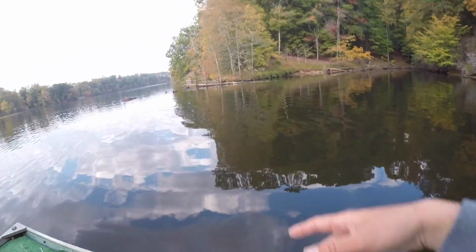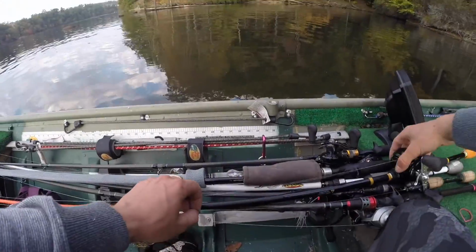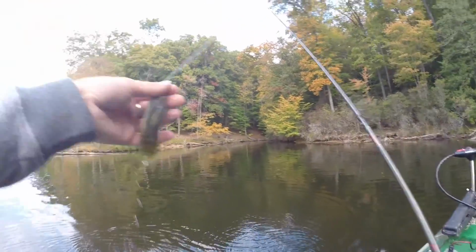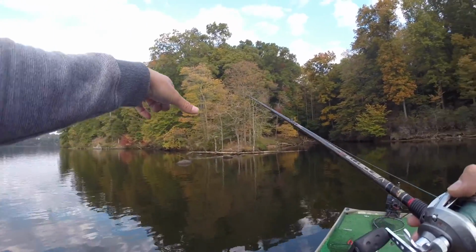So I was looking on my graph and I had just passed this area with the crankbait and I just saw a ton of fish loaded up. This is a candy craw color jig, Strike King tour grade football head jig. This is like a rock point. It extends out here and there's a bunch of chunk rock.